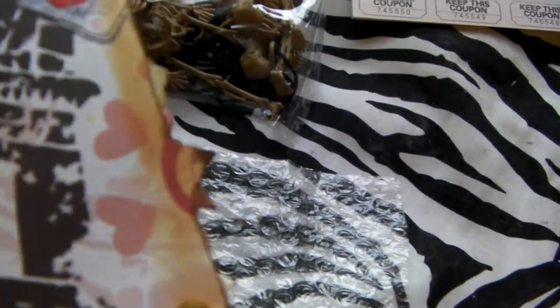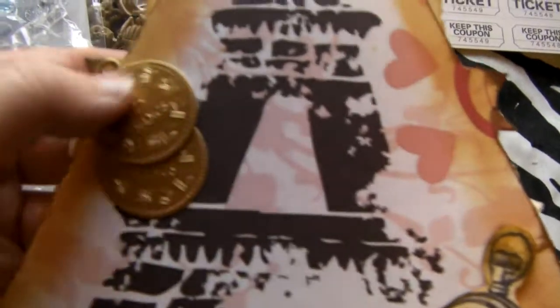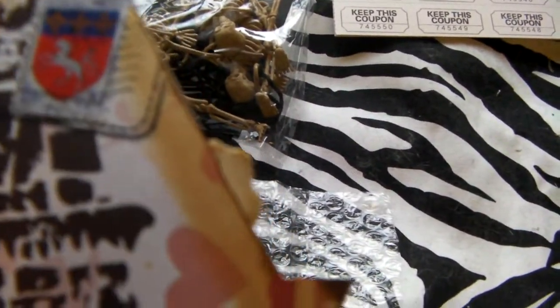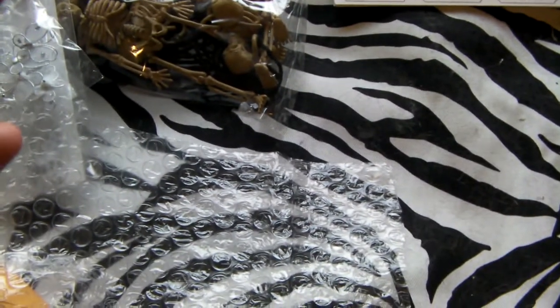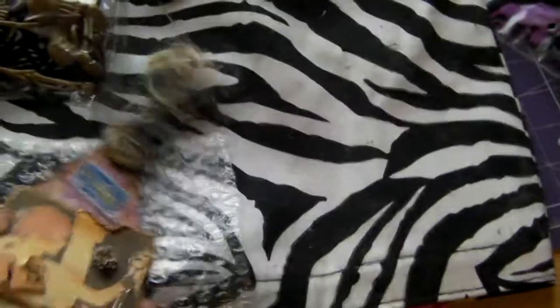Okay, and then look at this. The paper is just cool. And I love these little, like, I'm not sure what they'd be, maybe coins from Paris, maybe? And look at the stamp, you guys. I love that. That is so awesome. And then look at this clock. You guys, these clocks are awesome. I'm such a nerd.